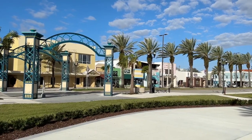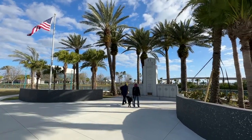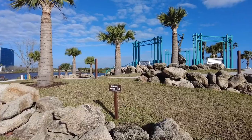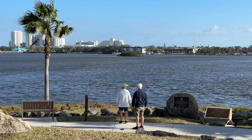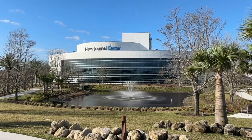One of the most anticipated additions to Daytona Beach can be found here downtown along Beach Street. After years of planning and lots of hard work, a portion of the riverfront esplanade is now open. Spanning a mile of the Halifax River, the esplanade was designed to be a community gathering space and a botanical garden in the heart of the city.